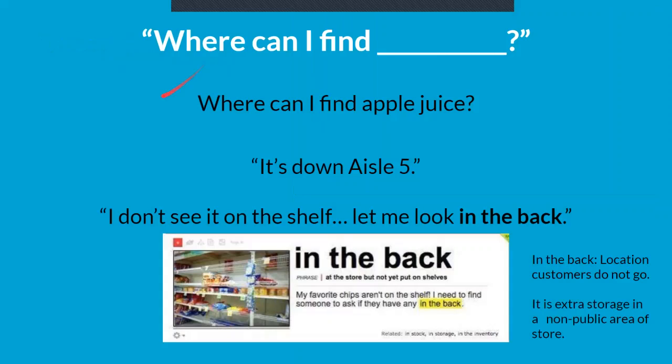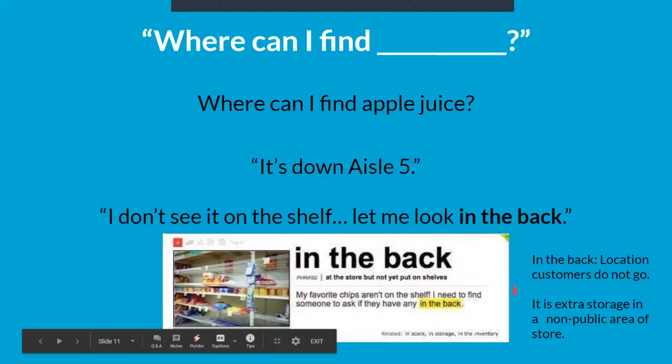Also, what are these called? Remember, these are called shelves. You can have one shelf or 2+ shelves. Now let's say you don't know where something is. You can't find apple juice. Don't be shy, and you can ask an employee, "Where can I find blank?" Where can I find blank? For example, "Where can I find apple juice?" Maybe they will say, "It's down aisle 5." Maybe you look in aisle 5, but you don't see it. So the employee says, "I don't see it on the shelf. Let me look in the back." Now remember, in the back is the storage location that customers do not go. That's another common expression.